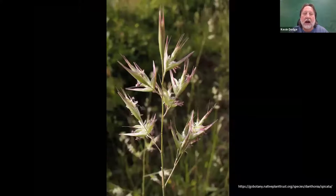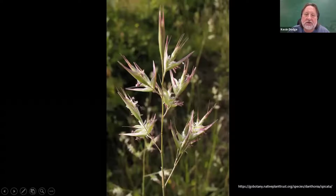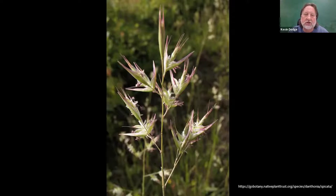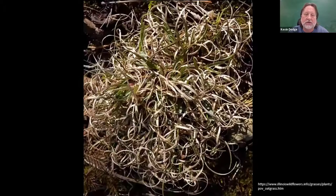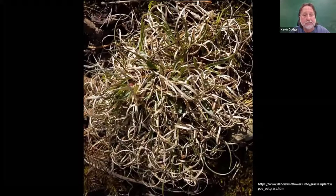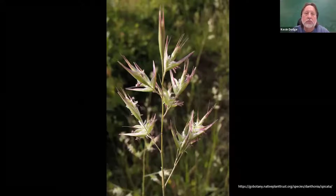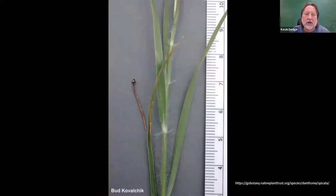Look at how these two scales at the base of each spikelet completely enclose the flowers. That is a very distinctive kind of paired, or forked-looking, structure. And that goes along with these curly leaves at the base. And you say, hey, I think I know what that is. That's Danthonia spicata.